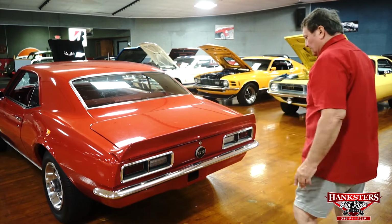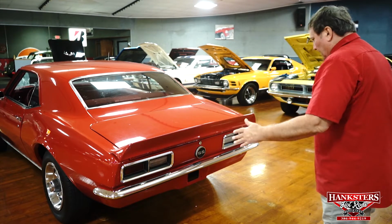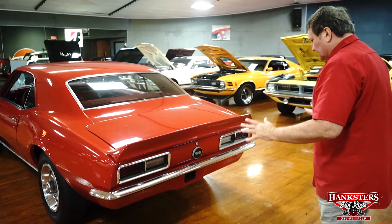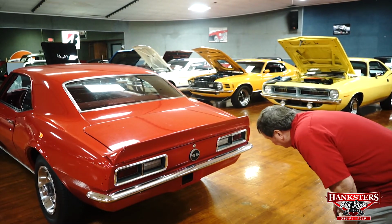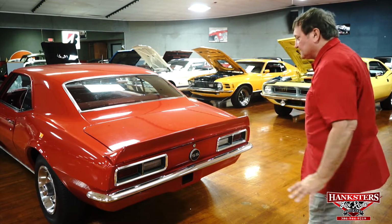Again, it matches the front one. The chrome is absolutely flawless. Bumper fitment is just exemplary. It's just as nice as you'll ever find. Rear valance isn't pulled or marked or in any way. Just a really nice straight car.